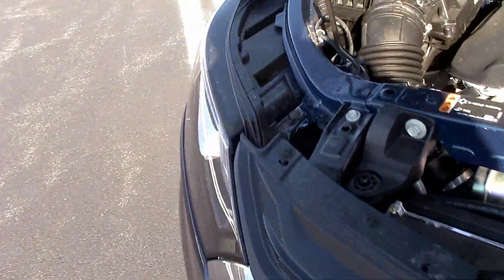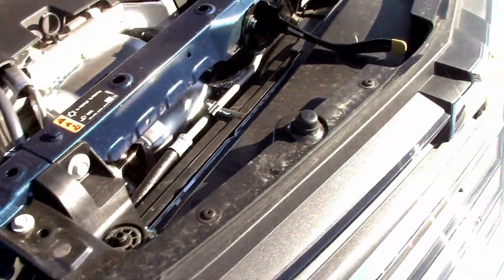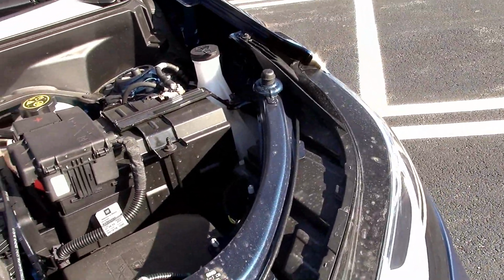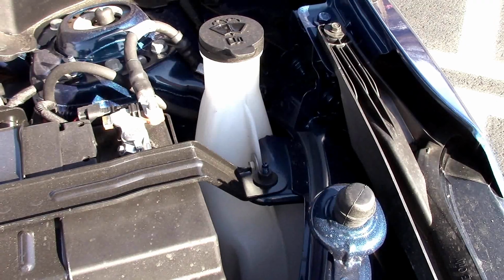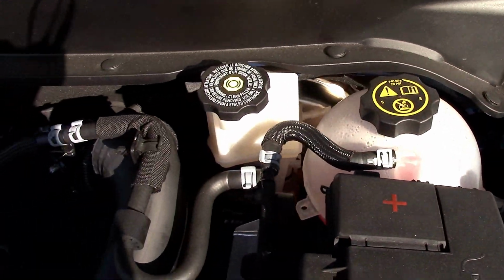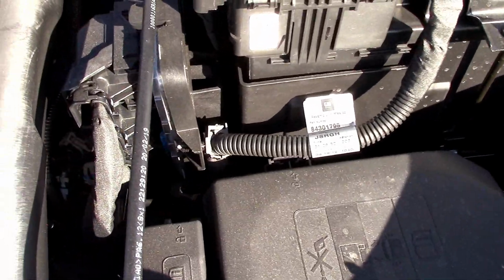It's a little dirty after 90 days of use. And let's see, we just ran it through the car wash, but all in all, it is maintained in its cleanliness. There's your washer fill port there, your coolant reservoir, your brake reservoir there.